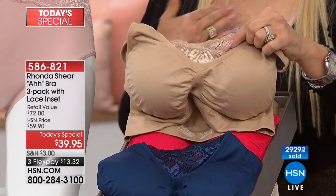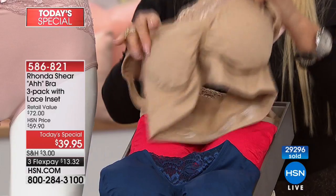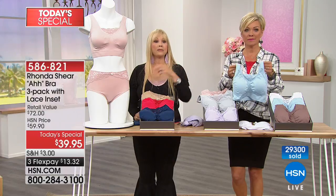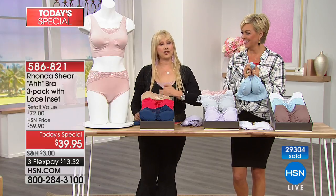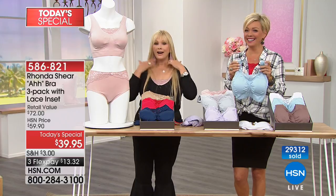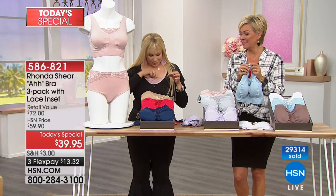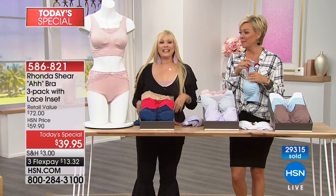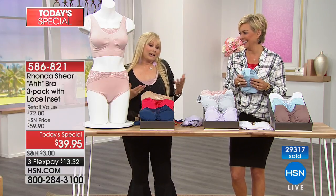A lot of my gals don't want to show cleavage, or they want just a little bit more support so that nothing spills out. I call them my laugh lines that I now have in the center. And a few other things down there, just a little coverage, you know.